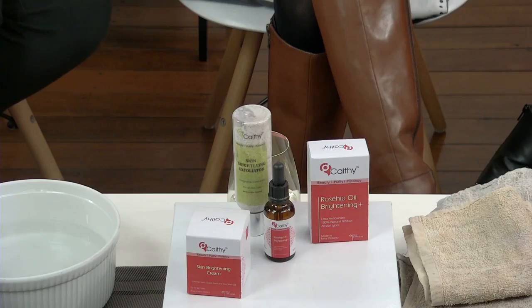So a lot of people have been having great success with the rosehip, the organic rosehip oil that's part of the Caithy Organics range. Now, you both use that product too. What do you love about it? Everything. Beautiful. Makes my skin smooth, silky, hydrated. Love it. Excellent. Rachel, what do you think? How do you find the organic rosehip oil?